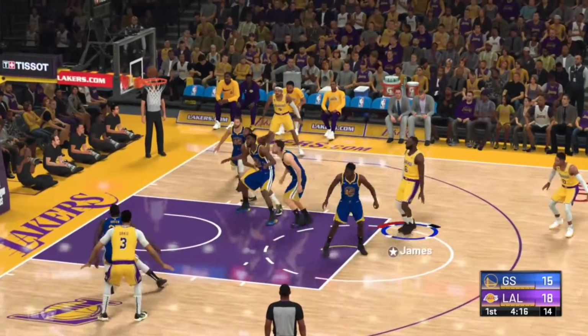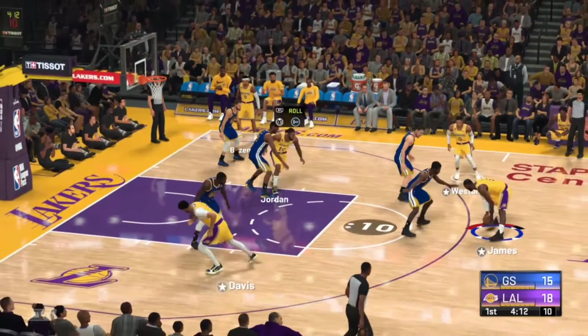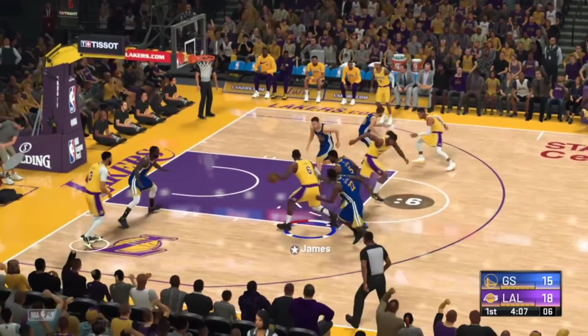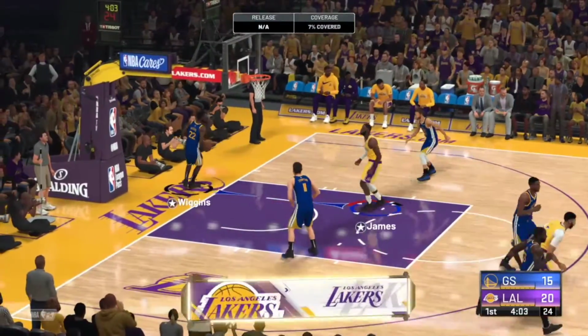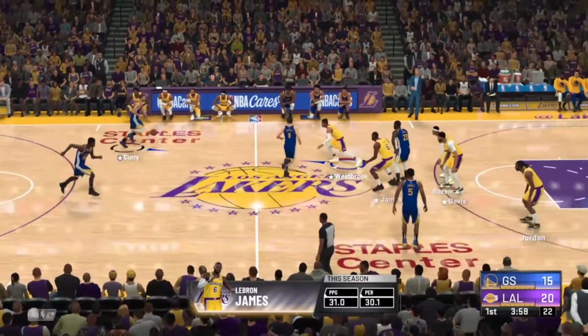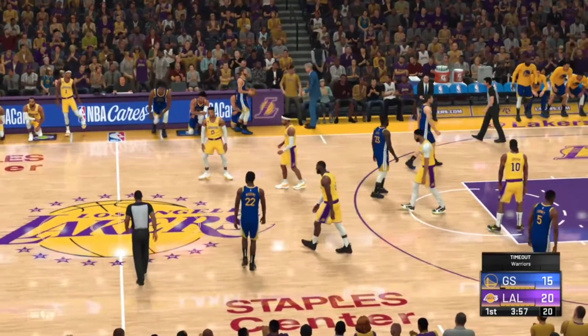James in the post. Covered by Wiggins. LeBron's shot is off. Westbrook passes to LeBron. And they double up James. Down to 5 on the shot clock. That one good for 2. They're finding lanes to the hoop now with consistency. 5 buckets in a row from the paint. Now a timeout called by Golden State.